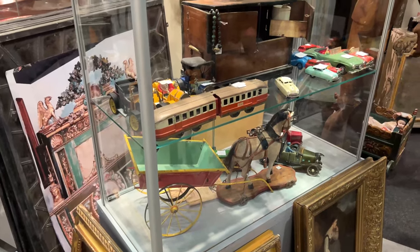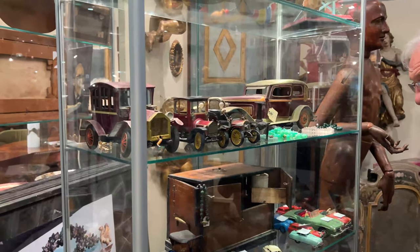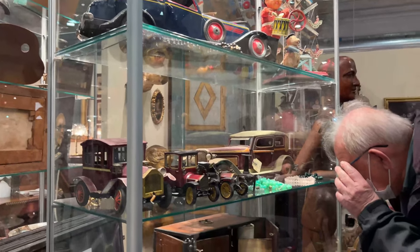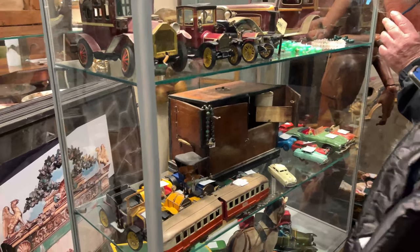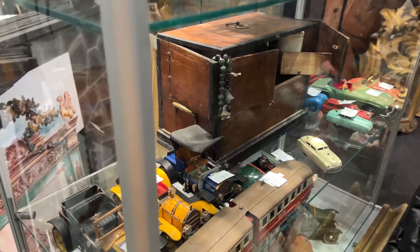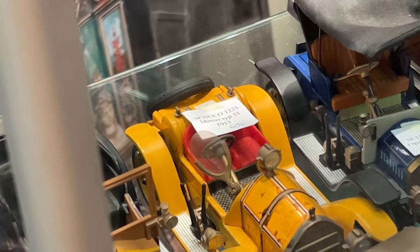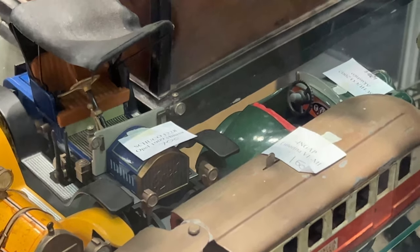Oh, these toys. These are great. Look at them. This man is reliving his youth with the toys. He's so cute. They're adorable. That says 60 euros for the yellow car, and I think 70 for the blue one. Wow.